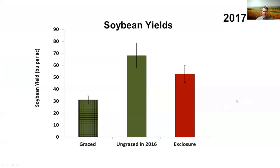So this is not, our yields were not really as expected. Where the cows had grazed, we had reduced soybean yields compared to where they had not grazed in 2016, and also the exclosure where the animals had never grazed. So in 2015, they also didn't graze. So it looks like there might have been some benefit of the animals grazing on the pasture, but not a benefit of the animals grazing on the small grains.